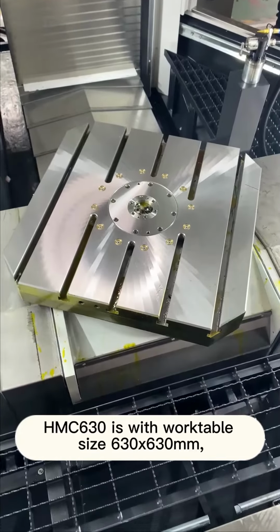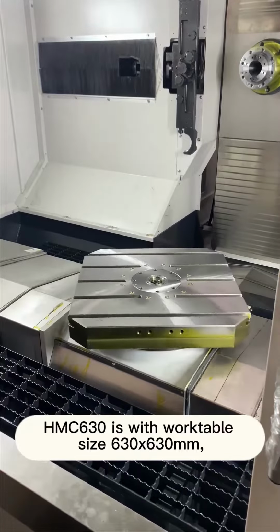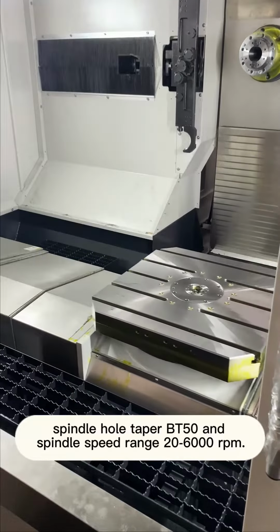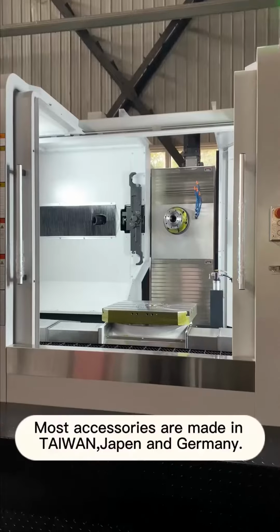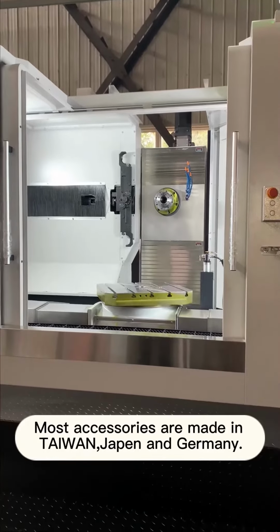HMC630 is with work table size 630mm length and width, max loading 900 kg, spindle hole type BT50, and spindle speed range 20 to 6,000 RPM. Most accessories are made in Taiwan, Japan, and Germany.